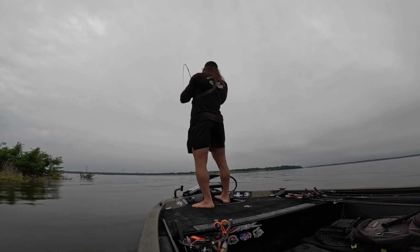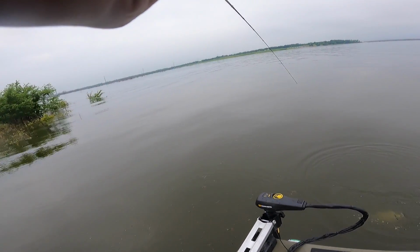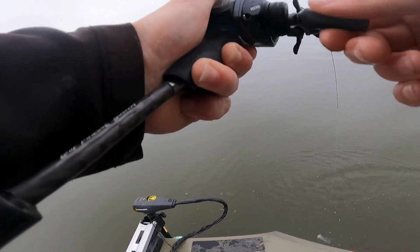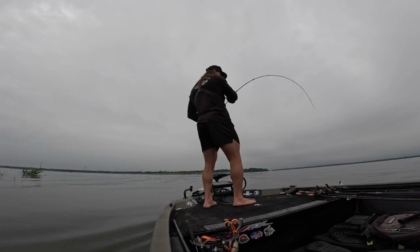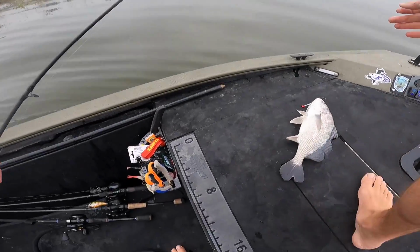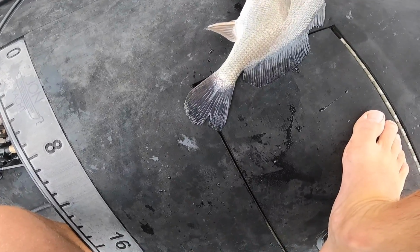Fish. I think it might be a good one too. Oh wow, nope. We got another species, boys. Looks like old Bodark also has the drum. I cannot avoid him anywhere I go. That is a pristine looking drum though.